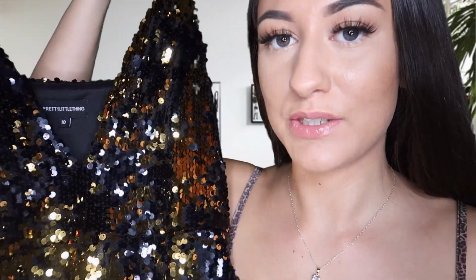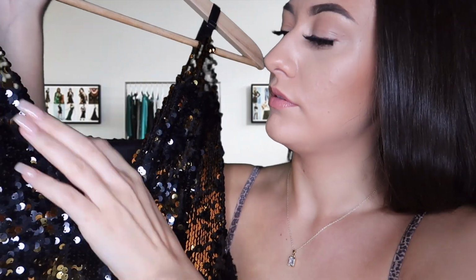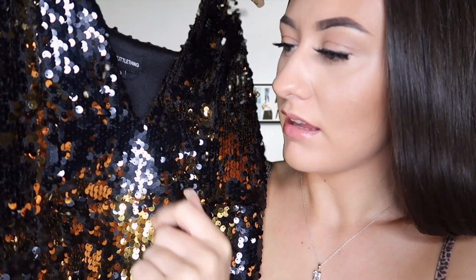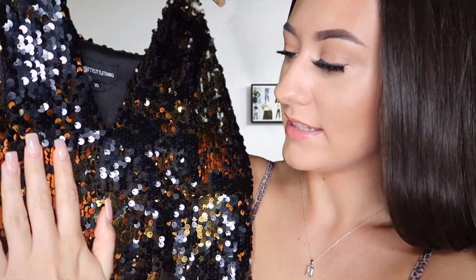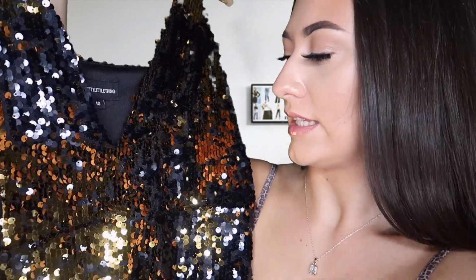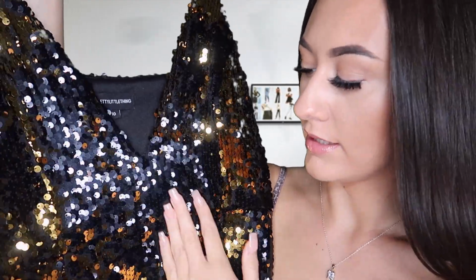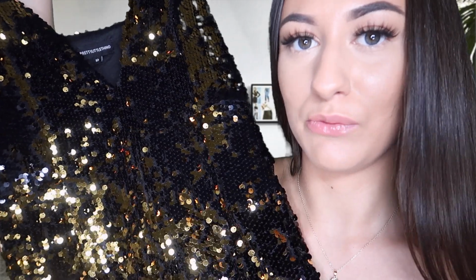Okay, so the final dress we have really is a showstopper, as you can see. And it is this beautiful plunge dress with this gorgeous sequin material. And these are black and gold sequins which can be reversed, so not only does this look stunning, but it's also a lot of fun to wear. So you can flip the sequins to majorly gold, or flip in the opposite direction to achieve more of a black sequin dress, but I personally think that having a combination of the black and gold is really, really effective.